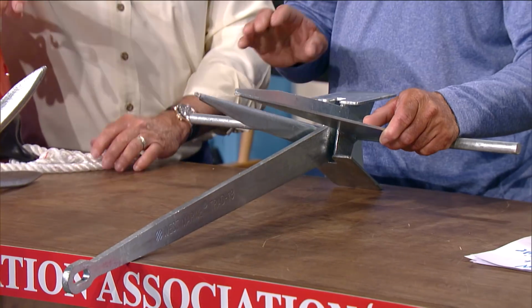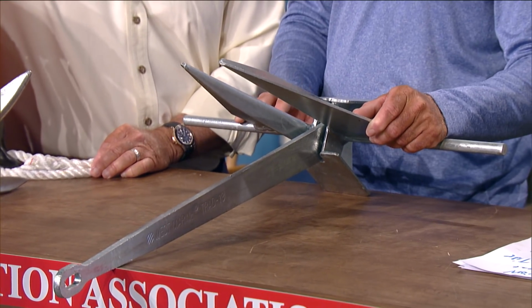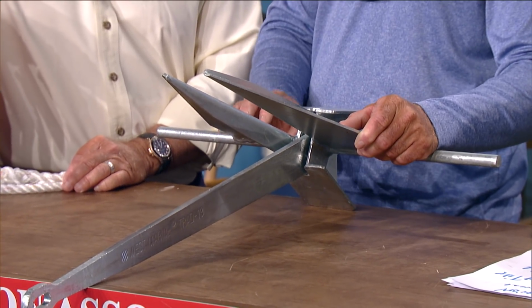Let's talk about the other two anchors that we have here. This is a Danforth or a Fluke anchor, and it's very popular. Most guys, this is what they're going to have on their boat. It's a real simple, easy to use anchor. It'll stick in everything. And if you do hang up on the bottom, it's easy to get it out. I like it. That's a good way to start right there.